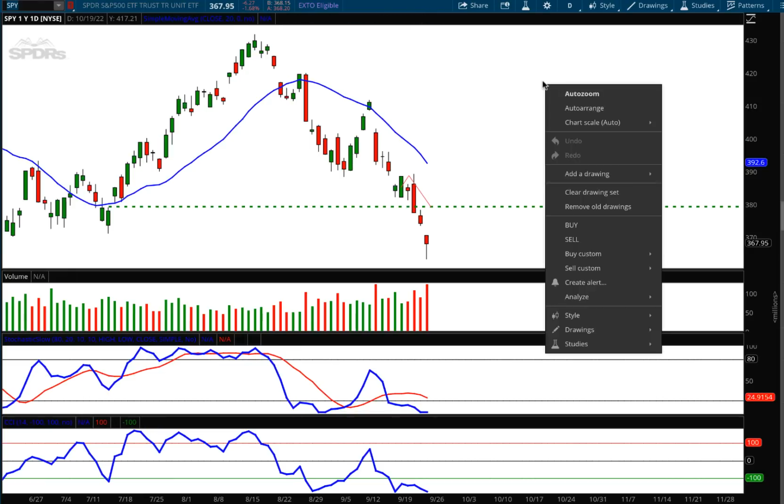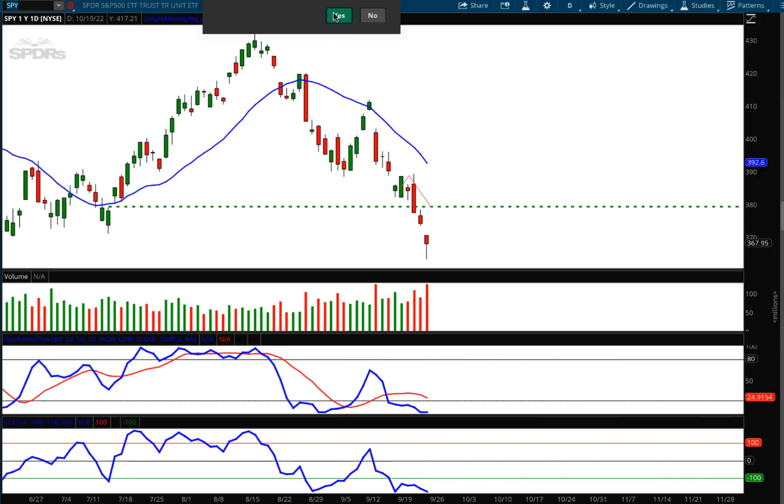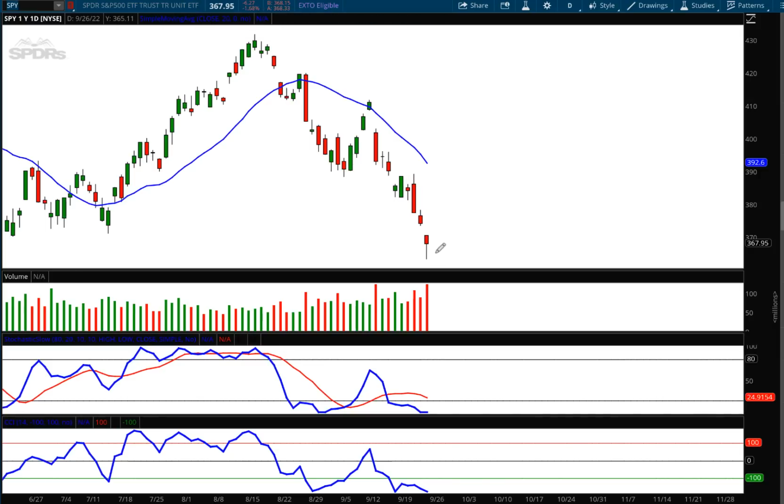Let me erase all these lines, redraw for you once again. That hammer pattern is very clear. That is a textbook hammer pattern. I'm not going to go down with this one because that is so clear and the oscillators are really backing up. We have more buy signals than sell signals. But because this is the spiders, and I'll talk a little bit about the VIX, I think the spiders are going to move right back up to a target of 376.54.